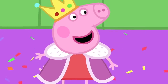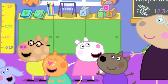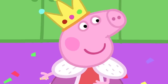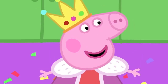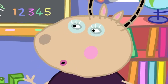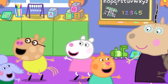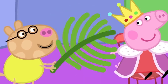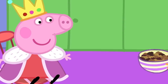Hello, hello. I'm Raja Peppa. It's another day at playgroup. And everyone is pretending Peppa is the king. Raja. And I say, everyone should eat this kind of food. Of course, your majesty. King Peppa is enjoying being king of the playground. She really likes all the yummy food.